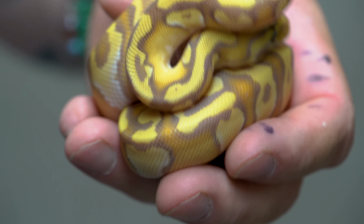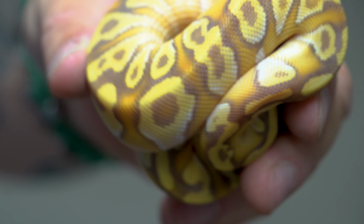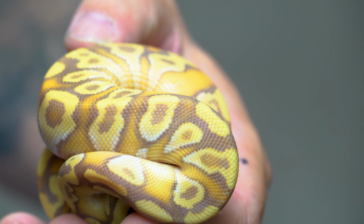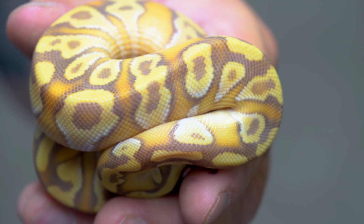This is actually just a banana Ghi Mojave, and it's het for clown, but look at the color on this monkey right here. I mean, the vibrance of this animal is absolutely ridiculous. Definitely going to keep this one back, even though I have other animals that are genetically more powerful. I don't know. I love this animal. It's one of my favorite ones I've produced so far this year, so this is going in the keeper rack, most likely.